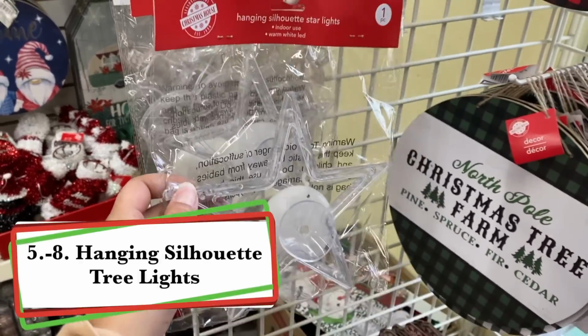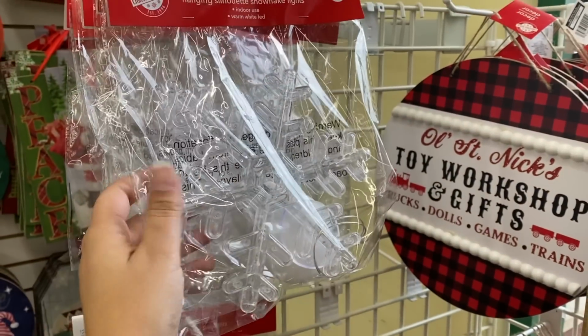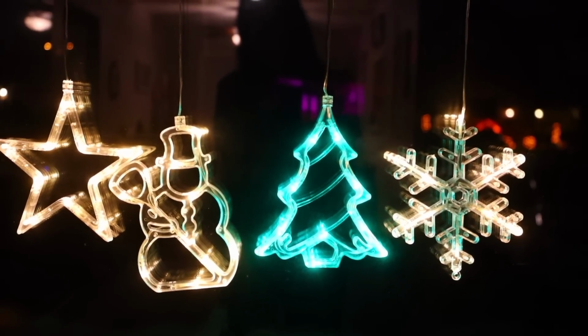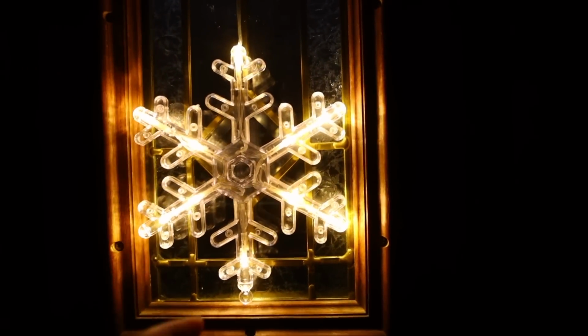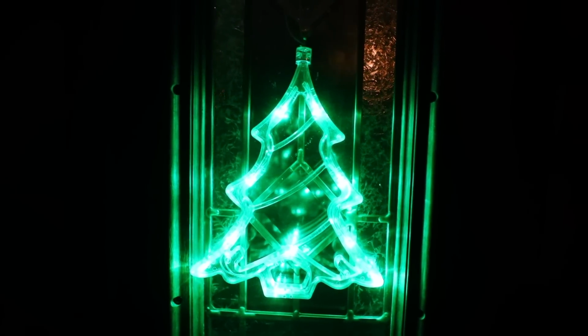Next up, hanging silhouette tree lights. They had 4 different ones that I saw: a snowflake, star, snowman, and a Christmas tree. These are awesome. They almost look like neon lights. They're meant to be hung on your Christmas tree, but you most definitely can hang this on a mirror, on a window, and what I love is that they're battery operated. So if you don't want to have a cord hanging by somewhere, or you just don't have an outlet nearby, these are great.